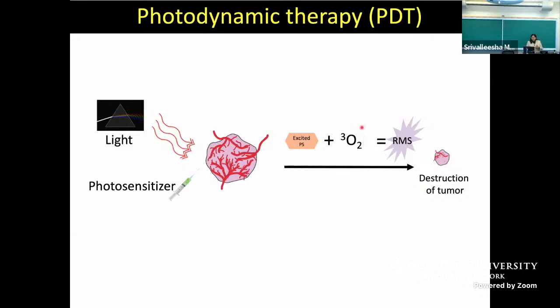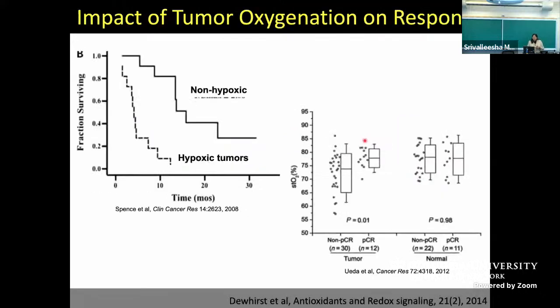Another major thing is this oxygen term that you're seeing here. If there was no oxygen in the vicinity of this photosensitizer in its excited state, it's just going to remain there and relax probably, but there's no oxygen for it to generate these reactive oxygen species. So oxygen is very important. If the tumors were hypoxic to begin with, PDT is ineffective. And this is not only true for PDT, even for radiotherapy, tumors that are hypoxic, the response is not that great, and for a lot of chemotherapies as well. So the impact of tumor oxygenation on the response is very important.